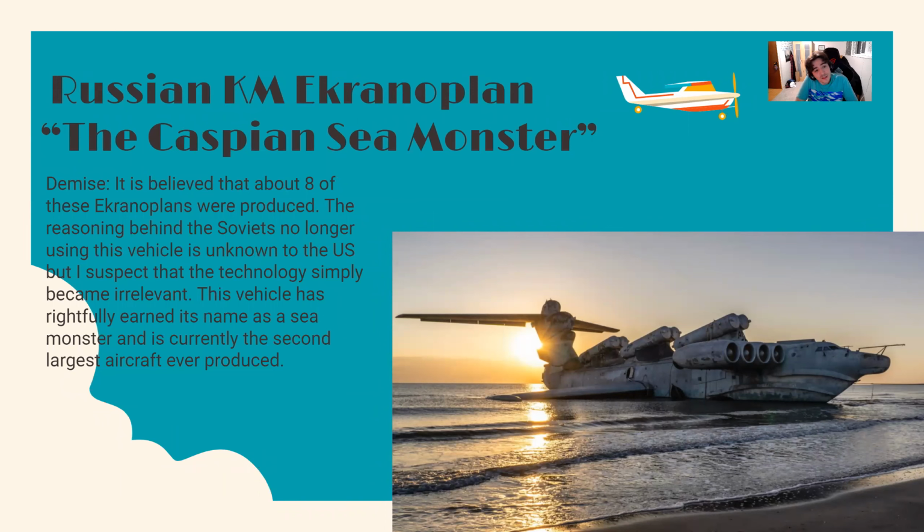Its demise. It is believed that about 8 of these Ekranoplans were produced. The reasoning behind the Soviets no longer using this vehicle is unknown to the US, but I personally suspect that the technology simply became irrelevant and that they no longer had a use for it. This vehicle has rightfully earned its name as a sea monster and is currently the 2nd largest aircraft ever produced.